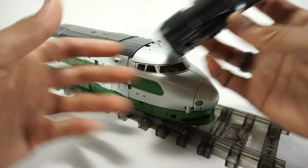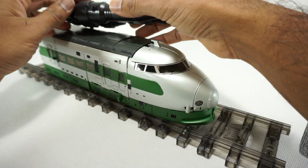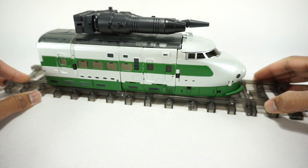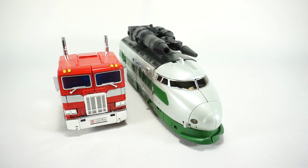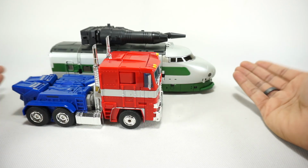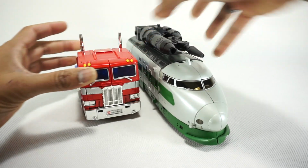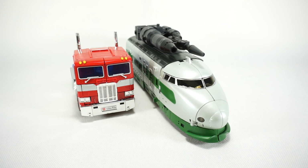You can take the weapons here, so the weapon combined this way will fit right there. So you can get that and plug that in, and that looks cool. And for size comparison, there it is next to MP10. Makes sense. Pretty big train. I don't know if this is actually to scale. I think the train will probably be bigger in real life, but it's fine for me and my display. I think this would be a good size to have for a train and an MP display.